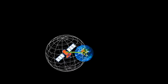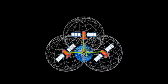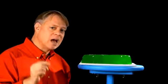The receiver then multiplies the signal's travel time by the speed of light to calculate its distance from the satellite. With one satellite, the receiver knows that it's located on a sphere around that satellite with a radius equal to the calculated distance. So it does the same calculation with the second satellite. The intersection of these two spheres narrows the location to the circumference of a circle. Then with a third satellite, the receiver can reduce the location to a single point. Since signals are traveling at the speed of light, being off by even a millisecond means an error of about 1,000,000 feet or 300 kilometers. But with atomic clock accuracy, the receiver can locate itself to about 3 feet.